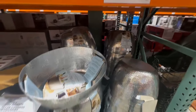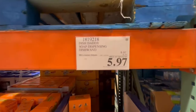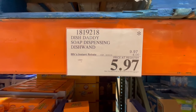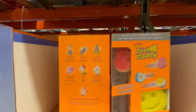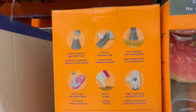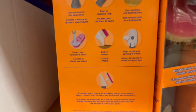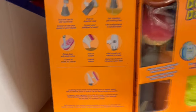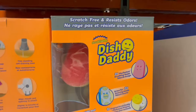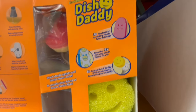For a second, I thought the same sale was being extended on this Dish Daddy soap dispensing dish wand. And because I know it wasn't, it was on sale actually not that long ago, but I found it going for $5.97 for a limited time. And I saw a couple of people grabbing these. But I'm curious to know, is the dish wand better, or do you guys recommend the Scrub Mommy sponges? Because I know my local Costco has those as well, and I'm kind of torn. I'm wondering which one would be more useful. But this one does have a built-in scraper, and then it has a couple of different sponges that you would pretty much attach to the dish wand.